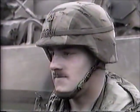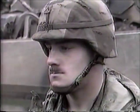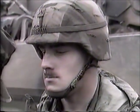To deploy out the gate within 15 minutes to police the 1K zone. Good job. You got water in your canteen? Yes, sir.